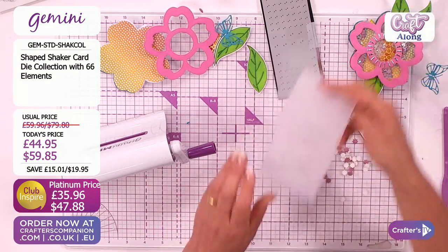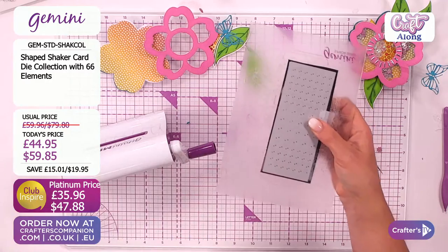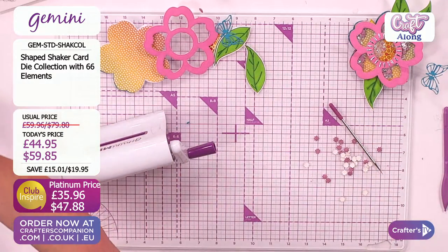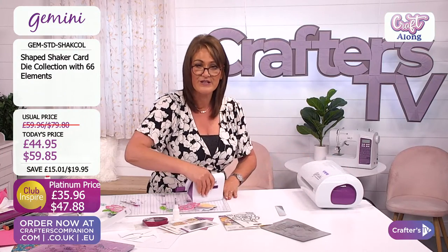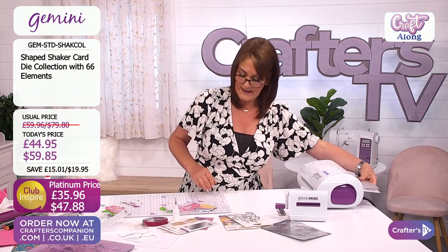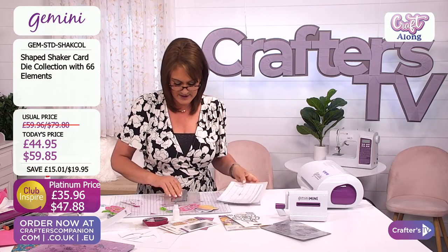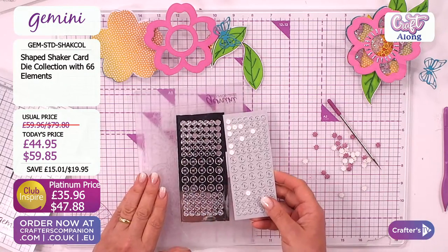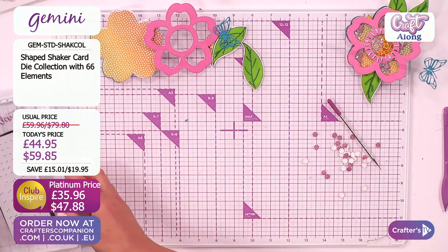Right, so once I've done that, I'm then going to get this large die. This is my sparkle and shake, and I'm just going to run that through on my bigger plates, just because it's a bit bigger die. So that will work. Oops, sorry, I've just grabbed that. I keep nudging it because it's gone through. There's one more bit to do in a minute. Look at all those fantastic sequins. I'm just going to leave that on that plate until I'm ready.